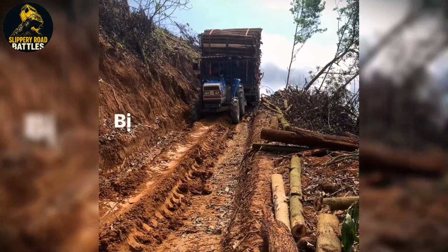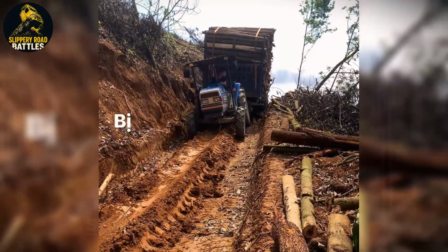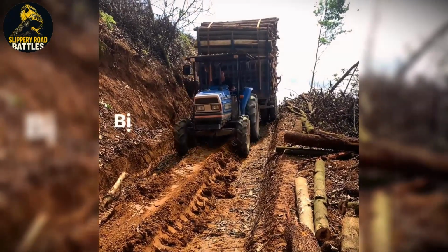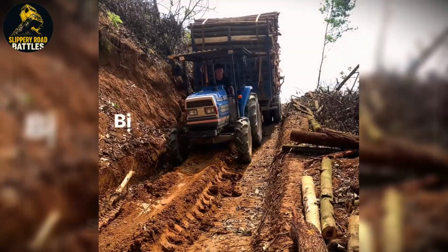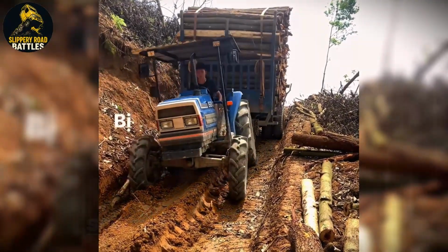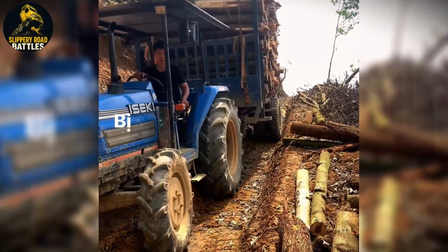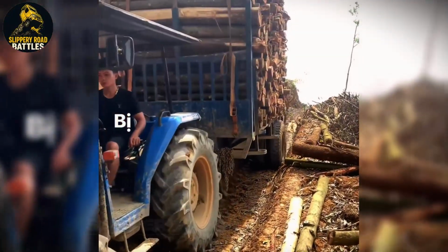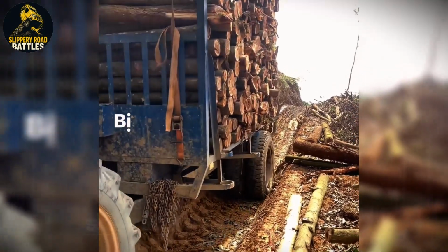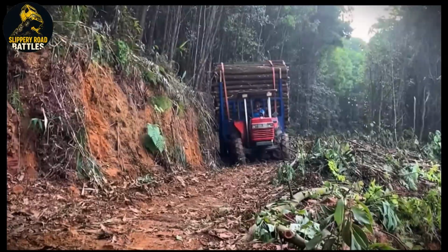And here, we have another tractor, but this one is made in Japan. It's much smaller than the massive European machines. When it was imported to Vietnam, local farmers got creative. They added a custom-made trailer to the back. Even with its compact size, its power is truly impressive. It hauls logs through muddy trails and steep hills, smoothly and efficiently. Sometimes, real innovation isn't about size. It's about the right idea at the right time.